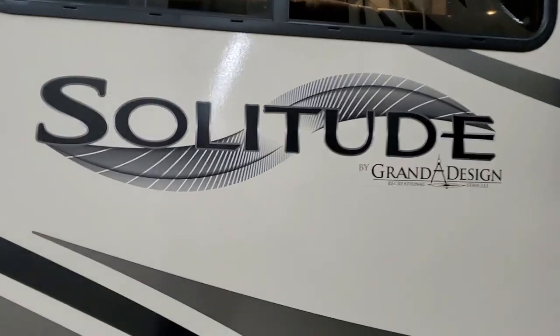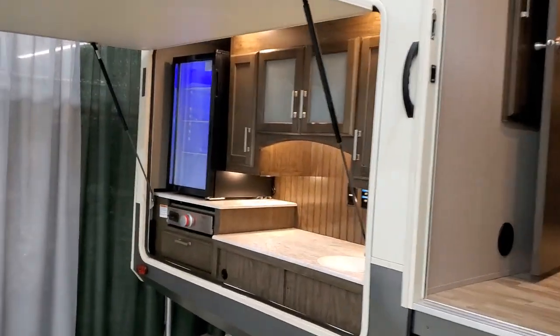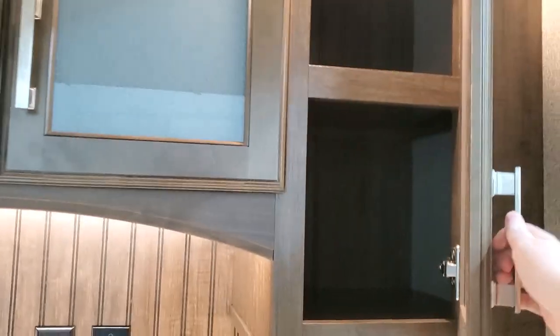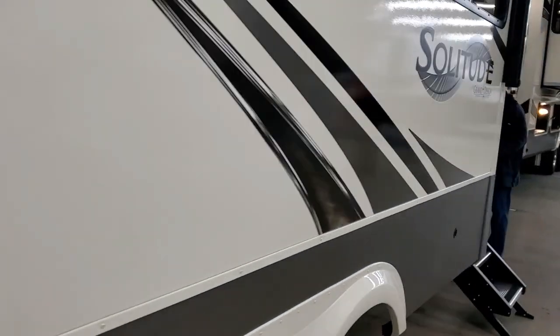This is a Solitude by Grand Design. We're going to look at the outdoor kitchen, which is kind of weird for fifth wheels. A lot of fifth wheels don't have outdoor kitchens. That's pretty good. There's your griddle. There's your fridge.